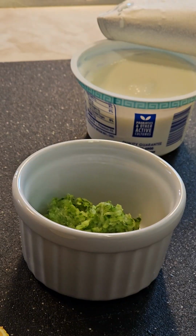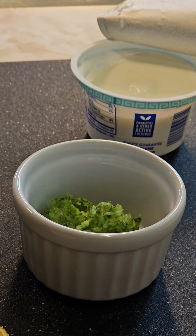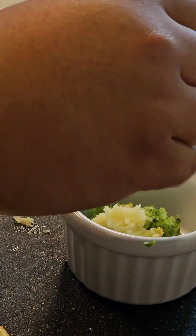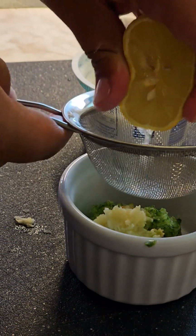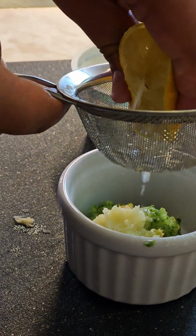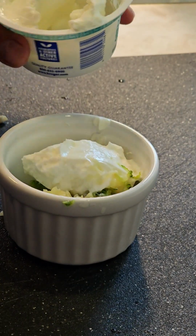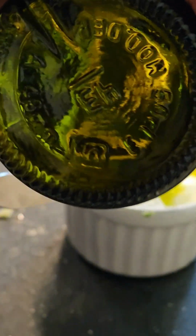Tzatziki sauce. This is a Greek sauce that is made with yogurt, shredded cucumbers, garlic, salt. It has some lemon juice and olive oil, and dill is what I put into this. I really didn't expect to like this too much. Yogurt is not really my favorite either, so I decided let's go ahead and try it.